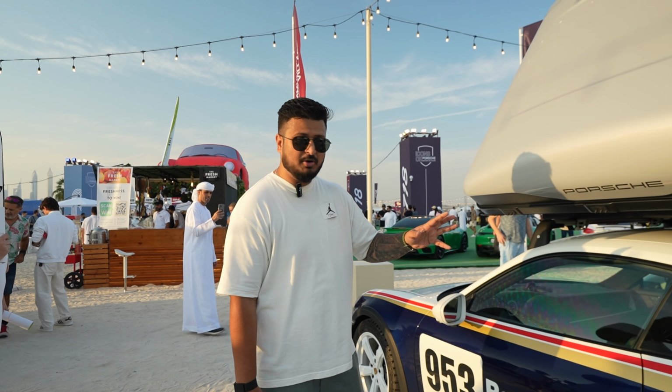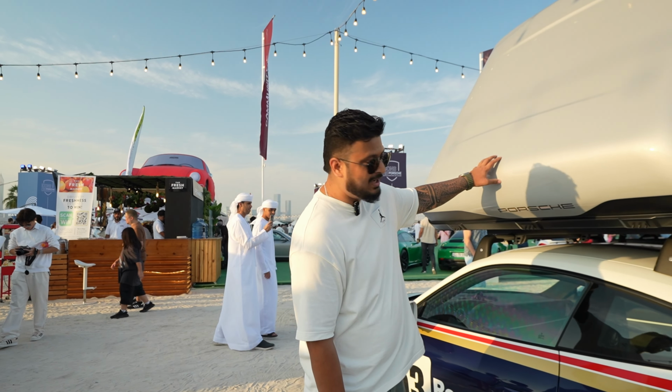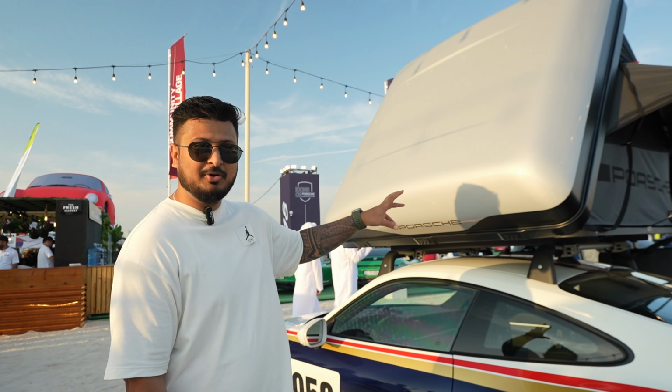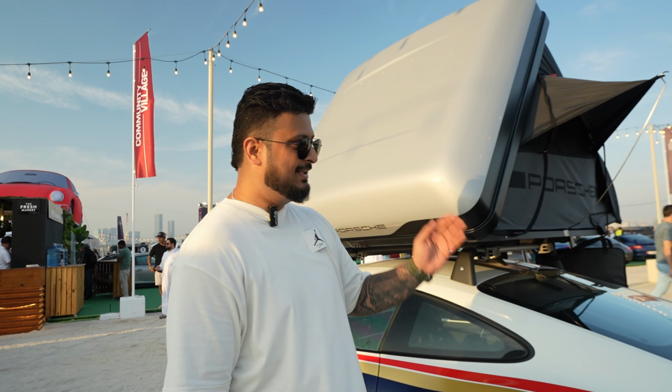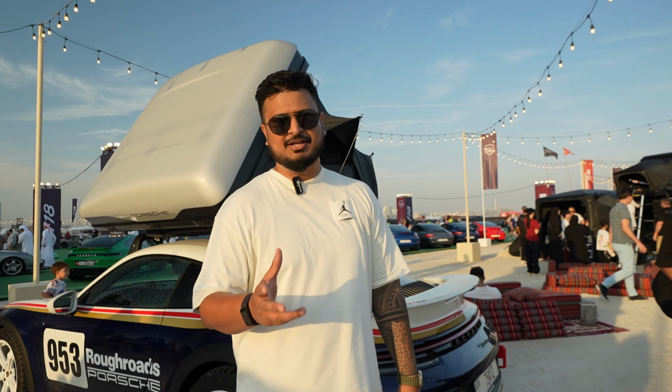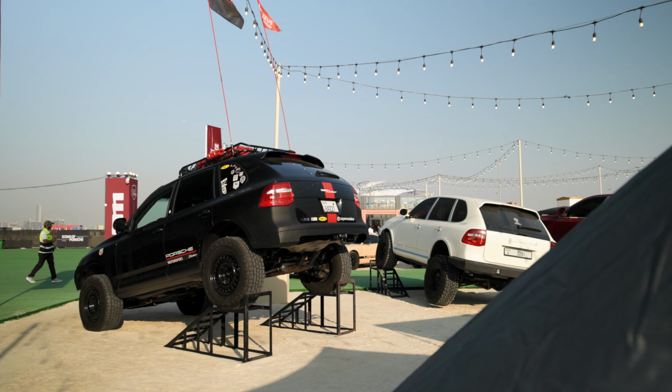They've done a vigorous amount of testing on this car. And yeah, this one has a roof rack or a tent as well. But this is not the car that we're going to talk about. We're going to talk about cars which are owned by people personally, like the Cayennes here. And they've been modified with a lot of things. Let's try and understand what these guys have done to their cars to make them capable.